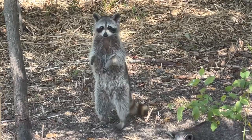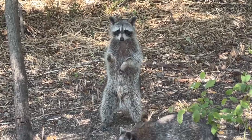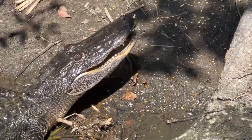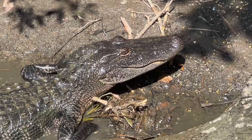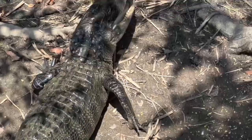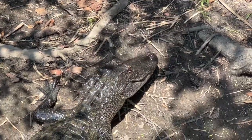We stop next to check out some more raccoons, but they are joined by a very unwelcome dinner guest. Alligators will eat anything that doesn't eat them first, including raccoons, making them the top predator in their environment.